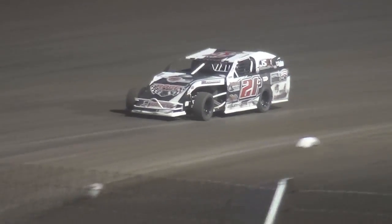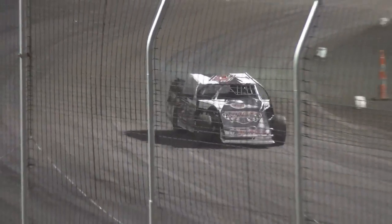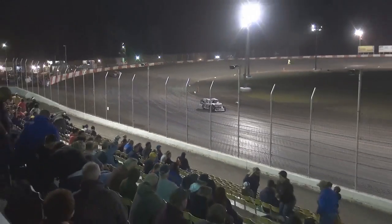Tonight's feature winner, the 21 of Chad Clancy. Brad Smith, the 99, will come home second. Mike Tanner, good run for the 20T. He finished third. 57 of Tim Powell will be fourth. And the 181 of Luke Neiman, your top five.